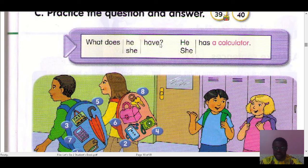When we use them, it has to be what? Have. Or when we use them in a question, we have to use what? Do and not does. So what do you have? What do they have? What do you have? What do I have? But if it is he, she, it, then what does he? What does she? What does it? He has a calculator. See here, he has, she has, it has. But with I have, you have, they have.